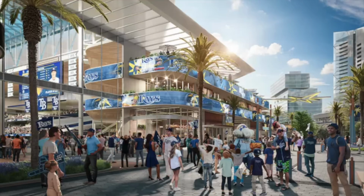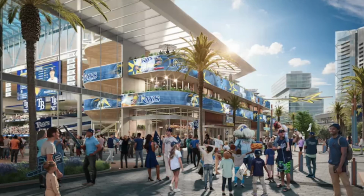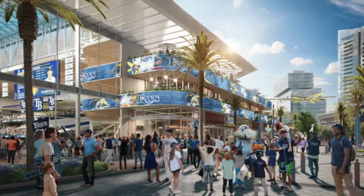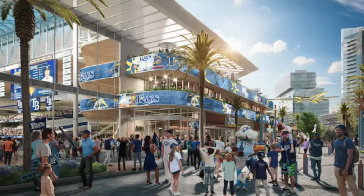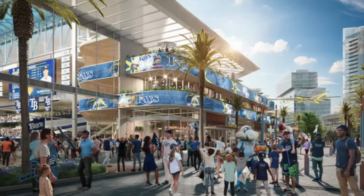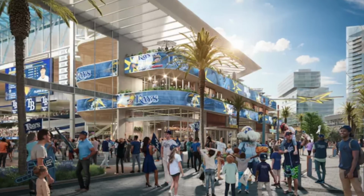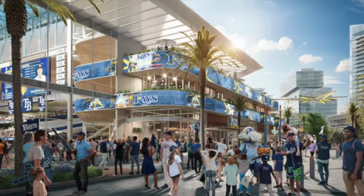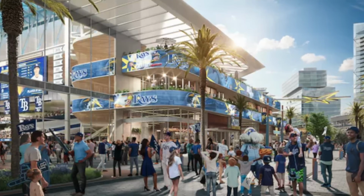The stadium is described as including the use of glass in some upper and lower walls to provide daylight and allow fans to see in and out. A full 360-degree circulation inside with sight of the field from all concourses, a covered porch area outside of the stadium, 365 days a year programming to make the facility and adjacent entertainment district a community gathering spot, and the fan-friendly, intimate design.